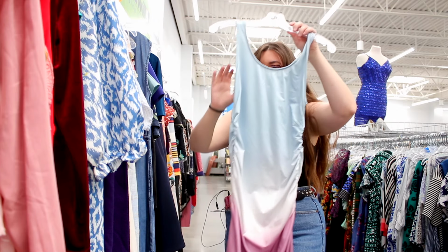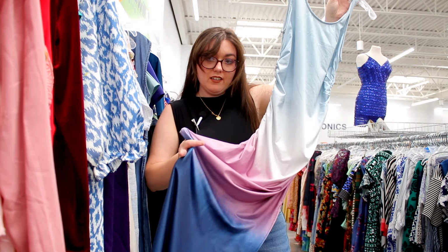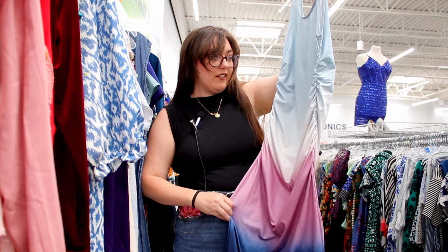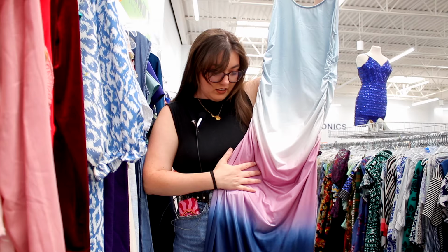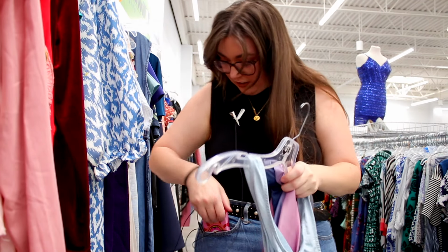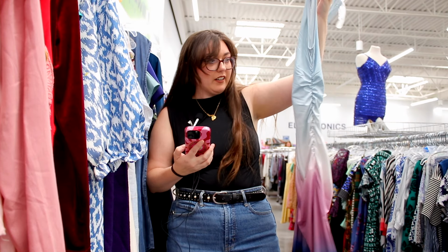I honestly might hold on to this in case I need to full on DIY this, but I feel like this is the perfect fade. I'm gonna pull up a picture of that dress actually. Okay, yeah, so, oh my gosh, the bottom is perfect. So that's the kind of color scheme.